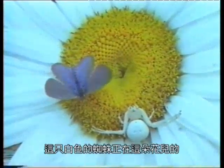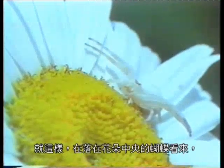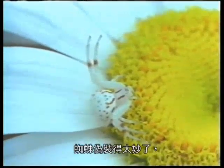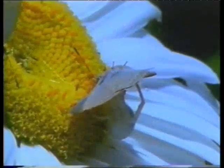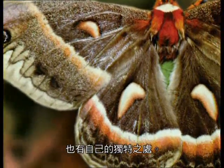This white spider is waiting for its prey on the very edge of the white part of the flower. In this way, from the point of view of a butterfly that lands in the middle of it, the spider looks just like part of the flower's leaves. The spider is so well camouflaged that sometimes its prey will even land on top of it. The butterfly has a special place among the wonders of camouflage in nature.